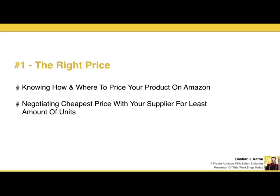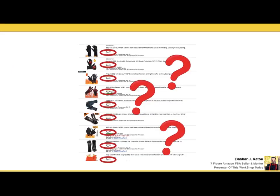But also another problem that you're going to face is that your suppliers are going to tell you, well, we have a minimum order quantity of 1,000 units. And then you're going to be like, well, how do I exactly go around that? I only have X to invest. How exactly do I go about doing that, right?